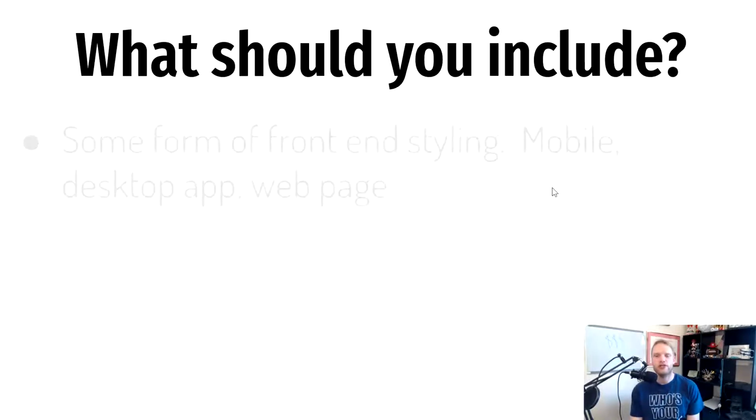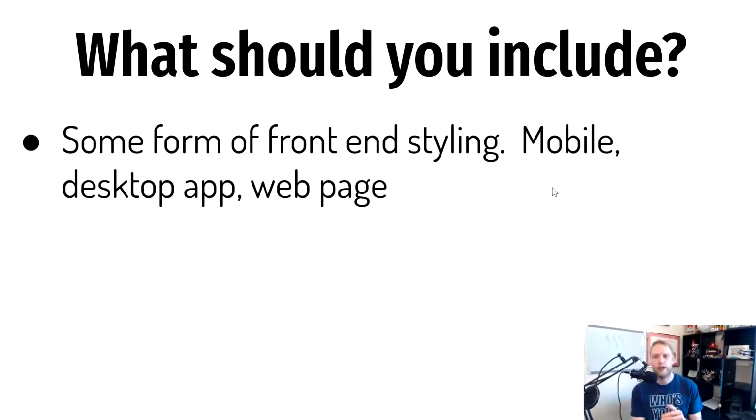Now, what should you include? I recommend these things. One, some sort of front-end styling. Could be a mobile app if you want to do it. If you're doing a desktop app, make it look all nice. I use C# and we use XAML as our styling, so you can style it up, make it look all nice. Or if you're going to do a web page, it's an opportunity to get some CSS out. Get some sort of layout framework, I like Bootstrap, some people don't like that. So many things to do, and this is a great way to dabble in that so you have a little bit of experience in everything.